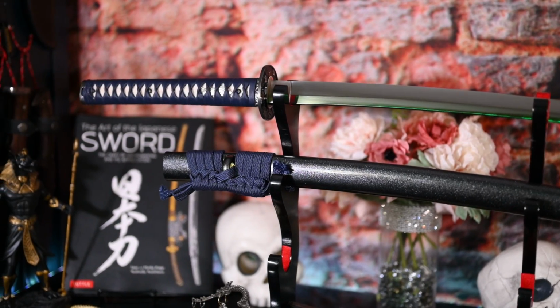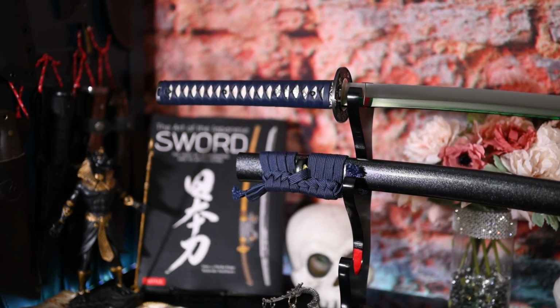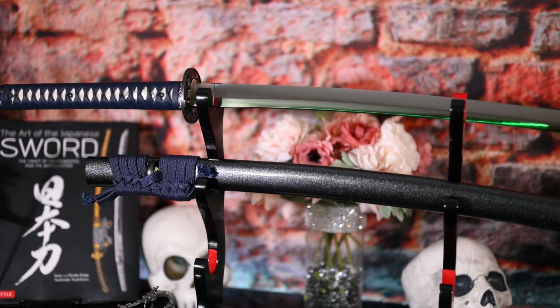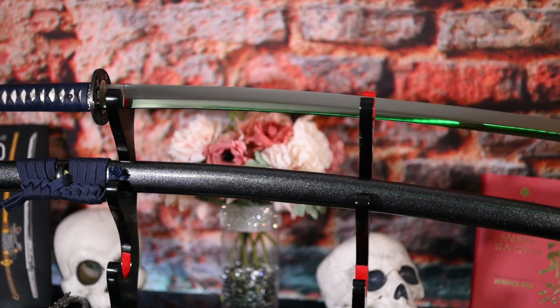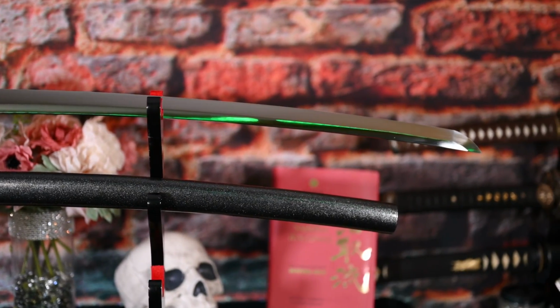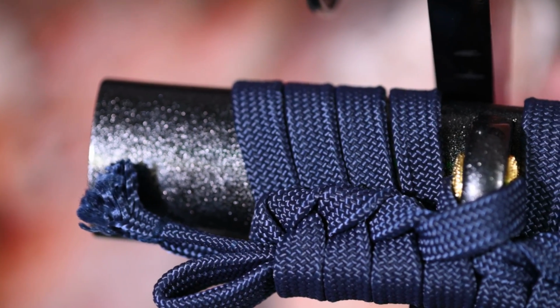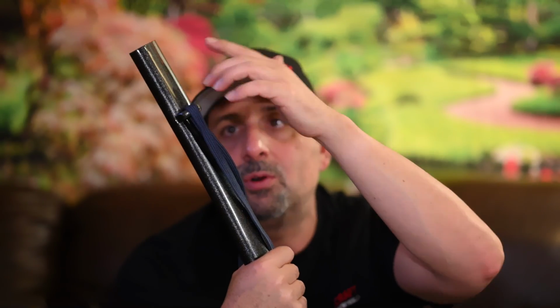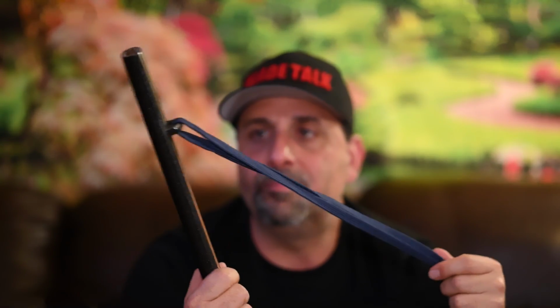I think this is a very handsome looking sword, especially with that really nice blue color on the ito. You also have the sageo, which had a nice knot when we first got it, and it's a pretty good quality sageo rope, as on most of the Cloudhammer swords I've got. Of course, I took the shiradomes off because they weren't glued in, but if you need them, you're always able to glue them on.